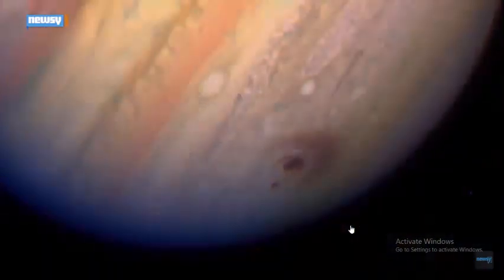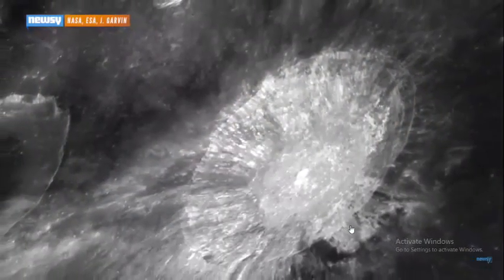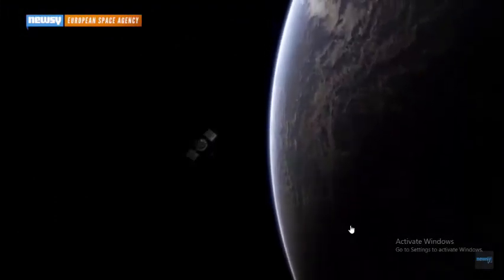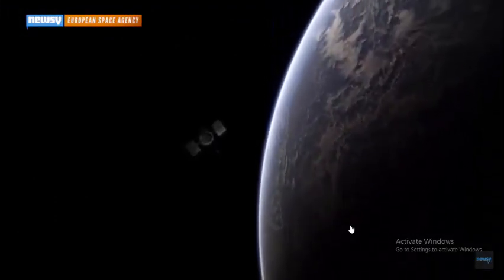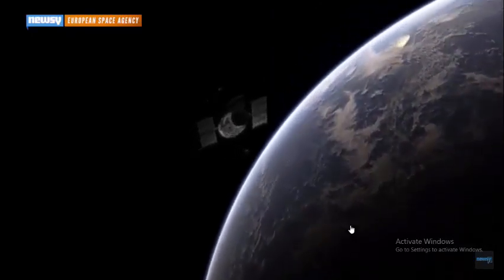Scientists have used Hubble to watch the rare impact of comet Shoemaker-Levy 9 on Jupiter and to capture high-resolution images of our own moon. One of the few things Hubble isn't suited for is looking back at Earth, which is orbiting at 5 miles per second. Even with its fastest cameras, all it would see is Earth-colored blur.